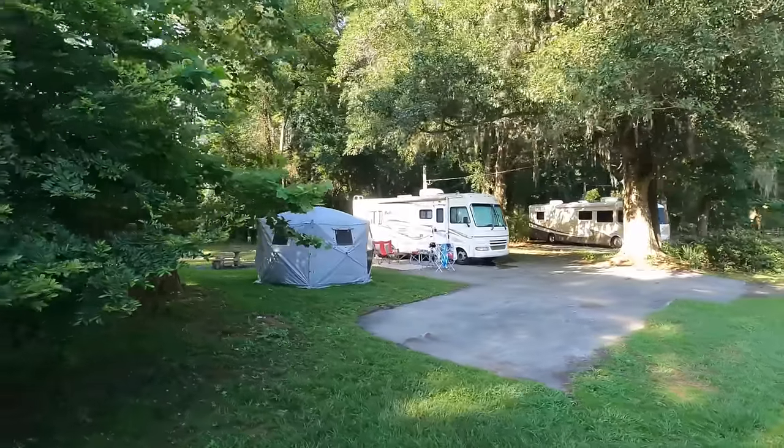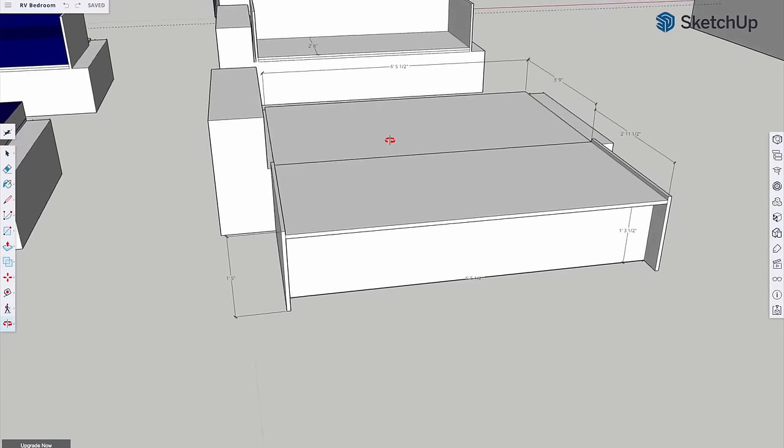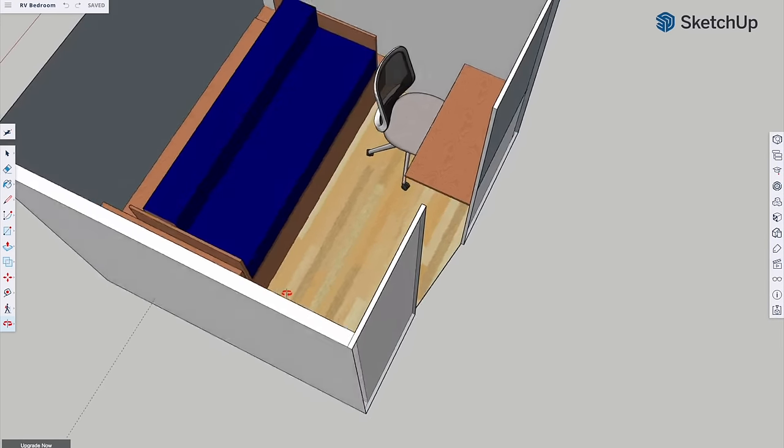And earlier this year, in prep for a trip to Savannah and a tour of the Southeast Coast, we took on our most ambitious customization project yet to reimagine our bedroom as an office and lounge by day and bedroom at night.